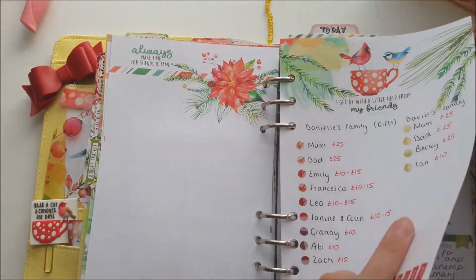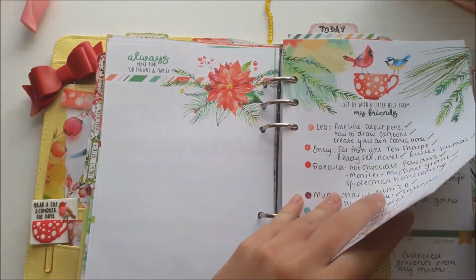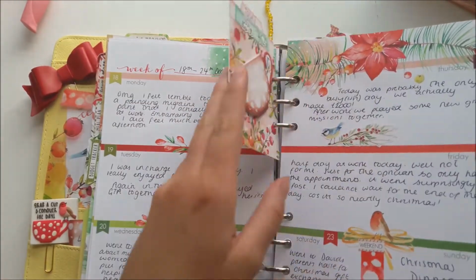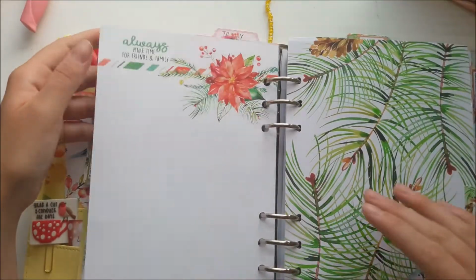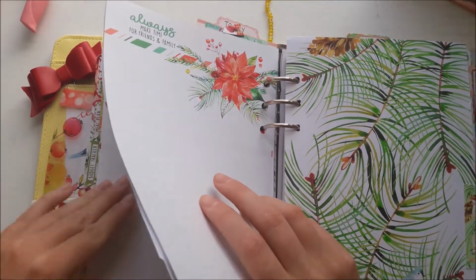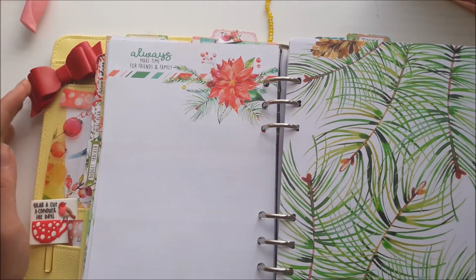I wrote my budget down for everyone's Christmas, what I was going to get people. I've got my memory keeping, my Christmas card list, shopping list, and I was meant to do a budget tracker. I don't think I ever did. No, I don't want to see my budget at Christmas because it's a lot lower than it should be.